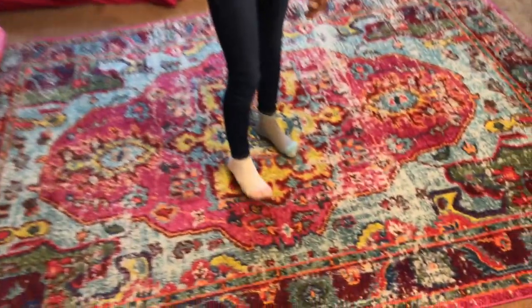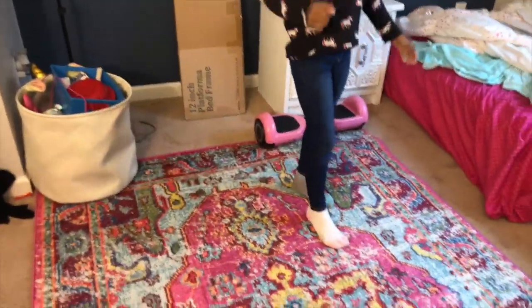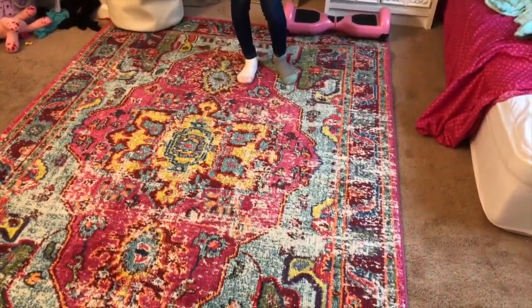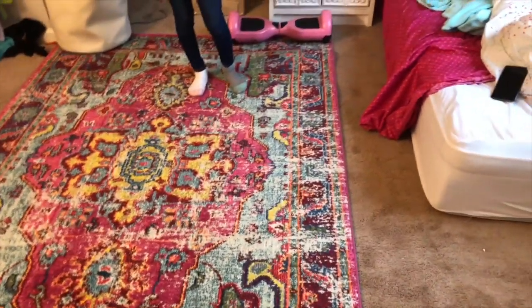I think it's gorgeous. Yeah, I'm glad you like it. I think it's very pretty. Only thing I'm regretting now is that I didn't get the 8x10. This is a 6x9, I think. So 8x10 would have been just huge, took up the whole floor.